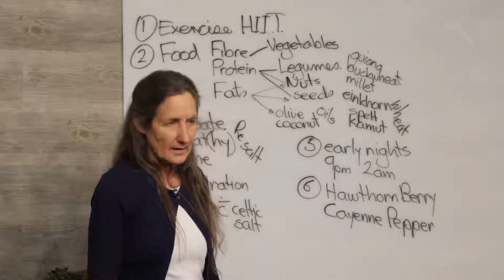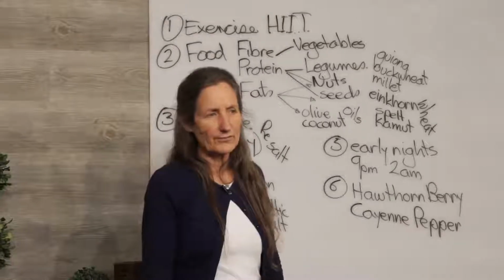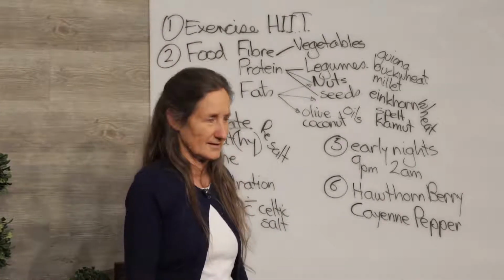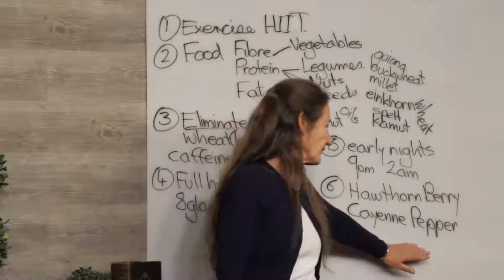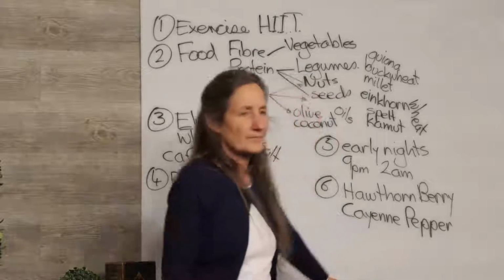Another blood thinner that is sometimes prescribed is warfarin. Now, warfarin is a rat poison. It causes the rats to bleed to death. So we've got a far better option, and that is the cayenne pepper.